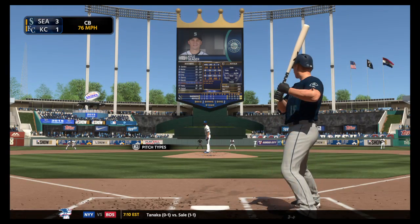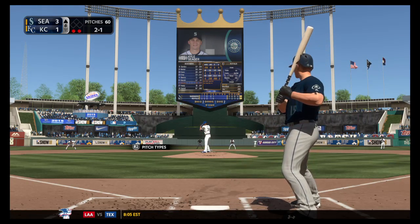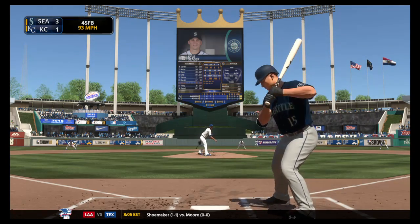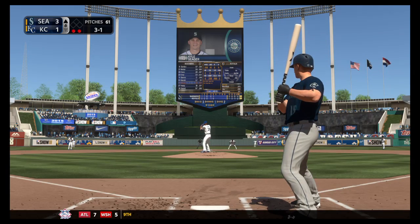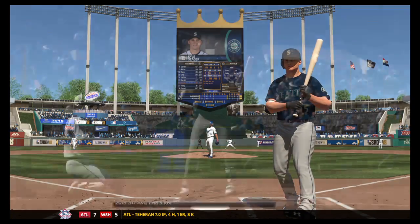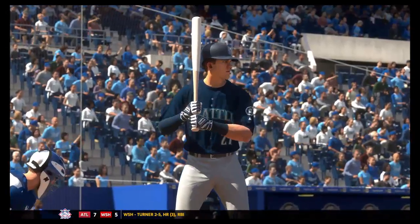And now a curveball that's low and in the dirt for a ball. It's 2-1. The 2-1 home is taken, ball 3. The 3-1. And that one's taken outside for a ball. He walked him. So no 1-2-3 inning here. They've got themselves a 2-out base runner.